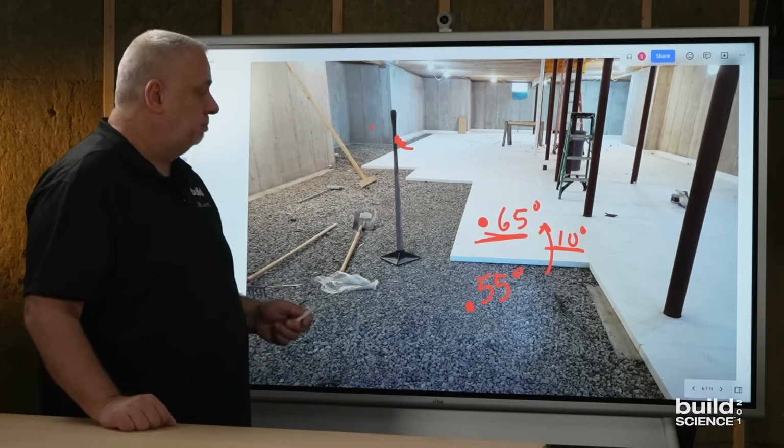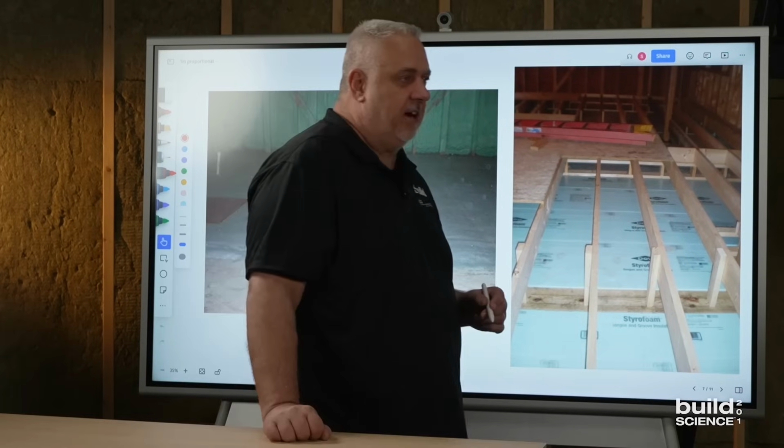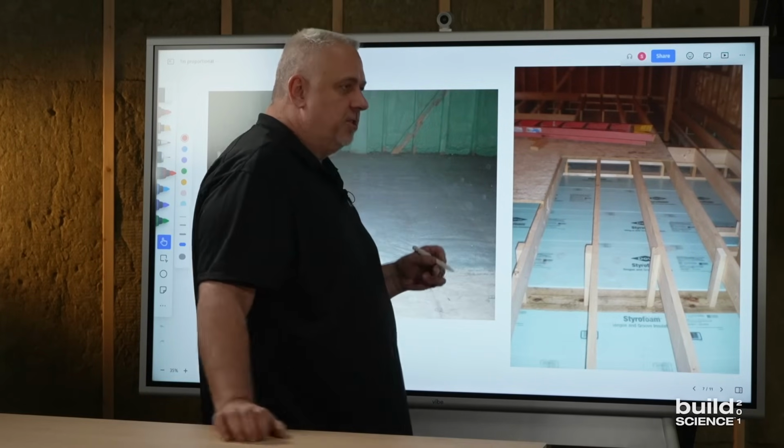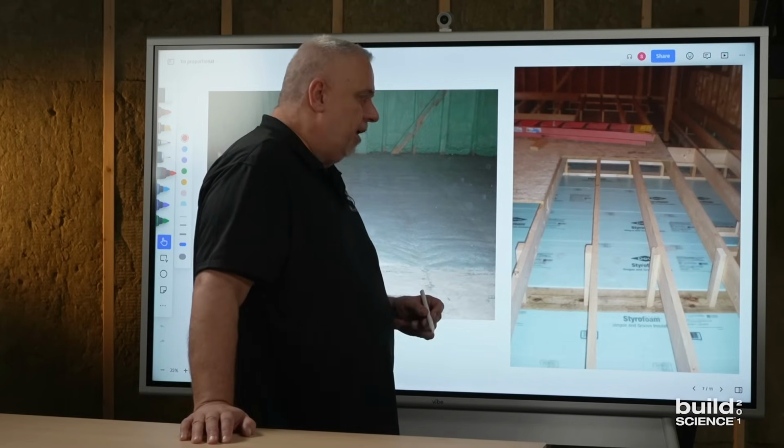That's right. This one takes us back probably about 14 years. What are we looking at here, Steve? A floor system for a passive house. This was the very first passive house I did. And I know I always talk about the house on the shore, getting awarded my first passive house.